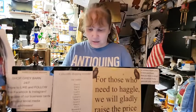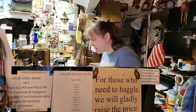Here's another, this is the candy corn silver willow pumpkin little bucket there. So if you want him, just say sold candy corn pumpkin, and I'll know. Gray pumpkin to the box.